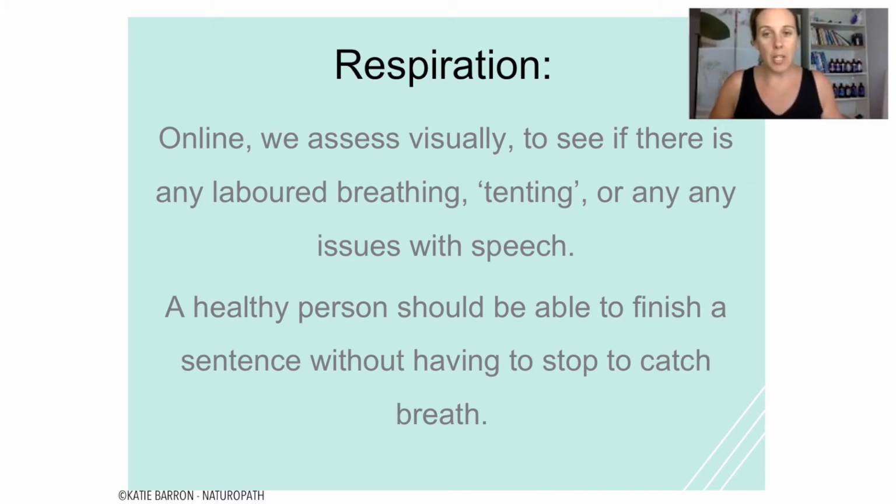So with the respiration rate, I put this in because it's something when you're doing your online consult that it'll be in the back of your mind. Can I even see them breathing? So as I've put here, a healthy person should be able to finish a sentence. They shouldn't have to stop halfway through a sentence to catch their breath. And you shouldn't really be seeing a lot of accessory muscles being used when they take a breath.